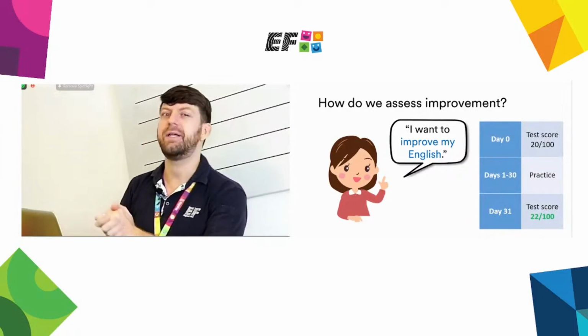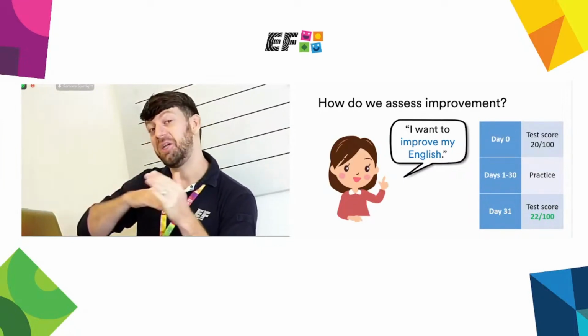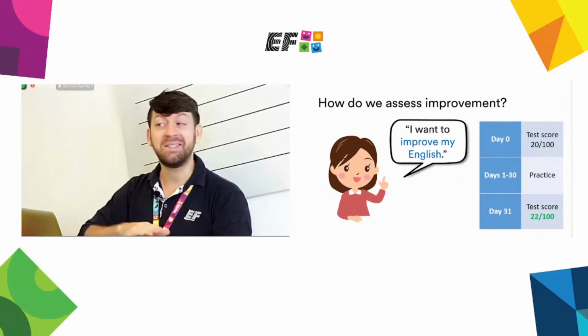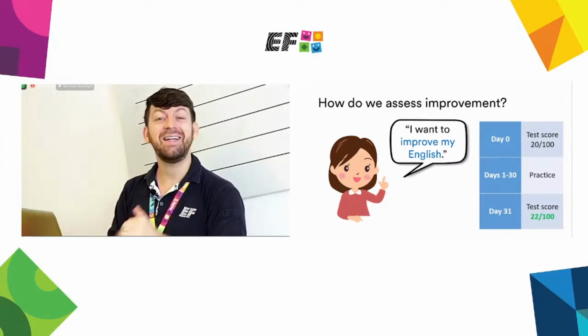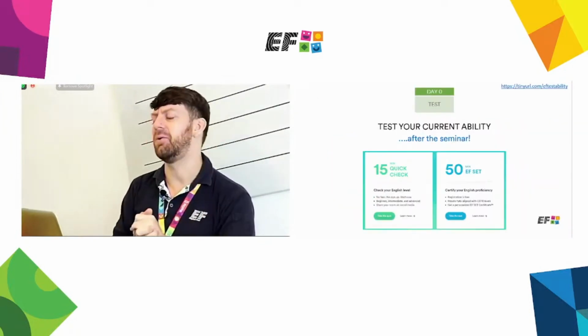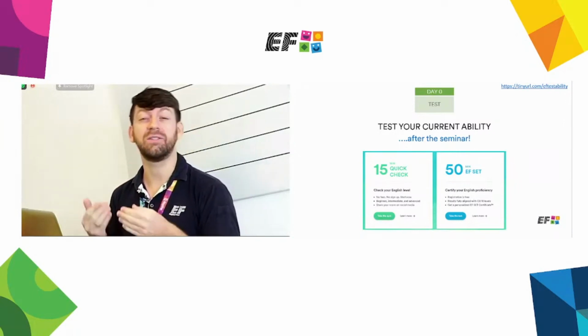So the first day, we can take a test. For example, here, she gets a score of 20. Then she practices consistently for a month. And at the end, maybe her test score has gone up. And that is the approach we're looking at today. So the very first day, or we're saying day 0 here, you can test your current ability.